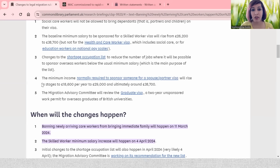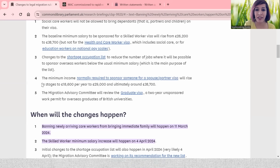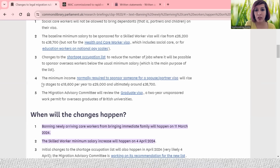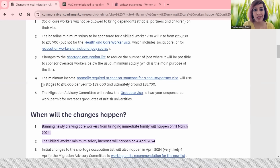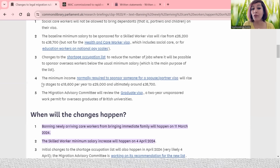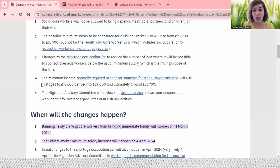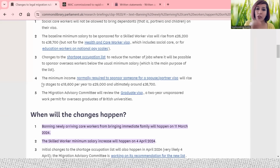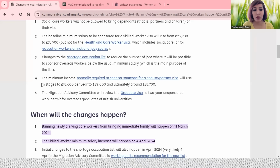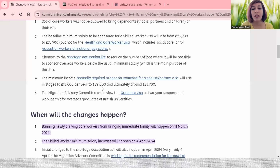Now, remember guys, if you're coming to the UK on a dependent visa or a student dependent visa or a carer visa, you are not a spouse visa holder. You are not a spouse dependent visa holder. You are just a dependent visa holder. So this change is only for the spouse visa, which means if you are an ILR, which is indefinite leave to remain holder in the UK, or British passport holder, if you want to bring your partner, then you are impacted by this rule, which is called the spouse visa, where the minimum salary threshold requirement is changed from 18,600 to 29,000 for this year.